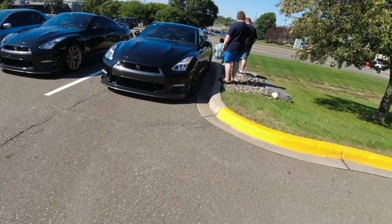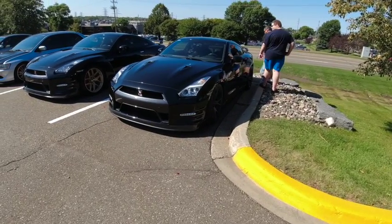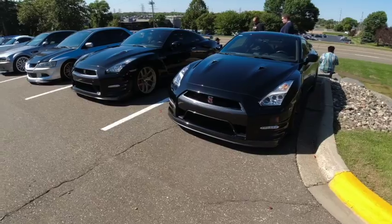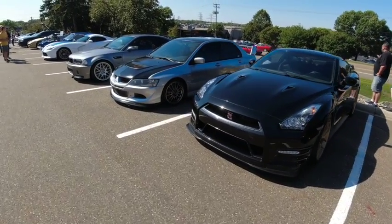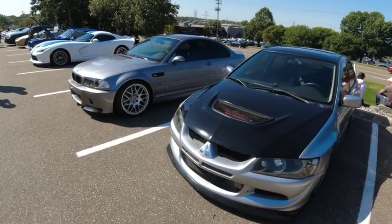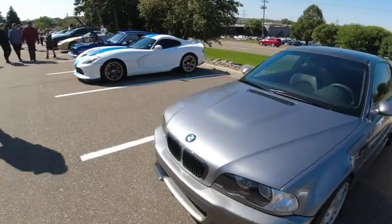You get the same amount of cars in the parking lot at these events as you do in the event itself. So a couple of nice GTRs here. Kind of roll on down through. Remember, this is just a parking lot. Beamer.